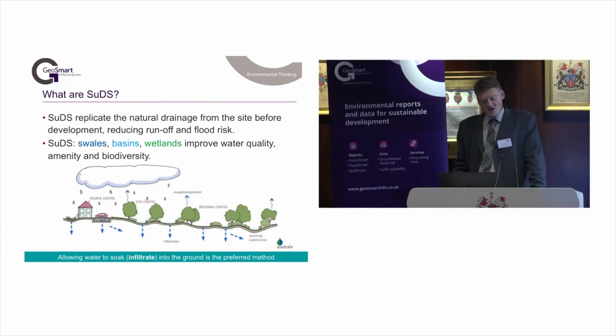So you'll have the source control element, which is basically at the building: permeable paving, water butts, reduction of impermeable surfaces. And then as the water moves through the site, you'll have a bigger scale site control, and then maybe a regional control. At each point, you're trying to slow the water down to stop it running off. You're trying to infiltrate as much as you can into the ground and prevent an increase in flow downstream.